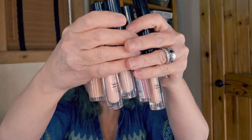Here's a Milani plumping gloss. Okay, it's time to get serious. I know for sure I don't like this orange. This orange and these browns, I'm not going to like those. They make my teeth look yellow. And then that leaves me a whole bunch of light colored ones for the e.l.f. That is so many more than I ever really need. There's one that's very iridescent glitter gold. No.